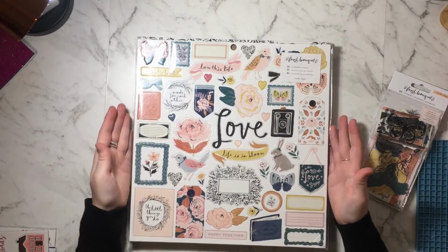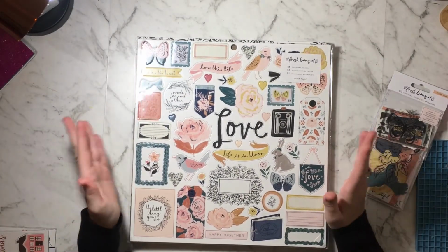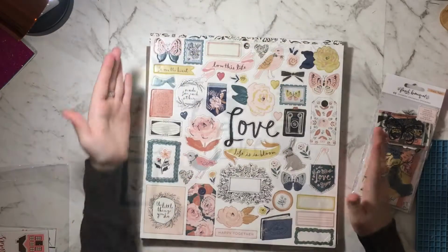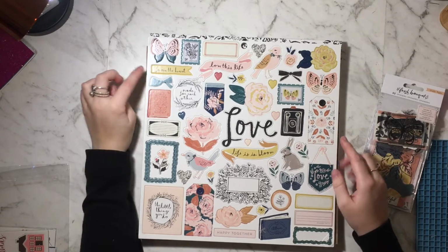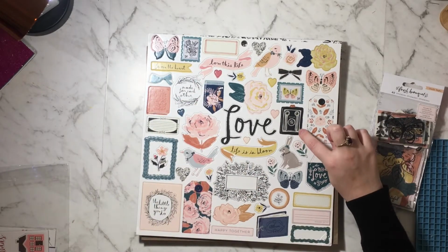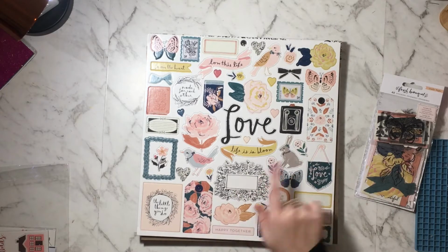This is the chipboard, and it is amazing. I'm just going to take it out of the packaging. Everything is just perfect on this. I love the little word banners. I love that vintage camera. I love the tags, the bunny.